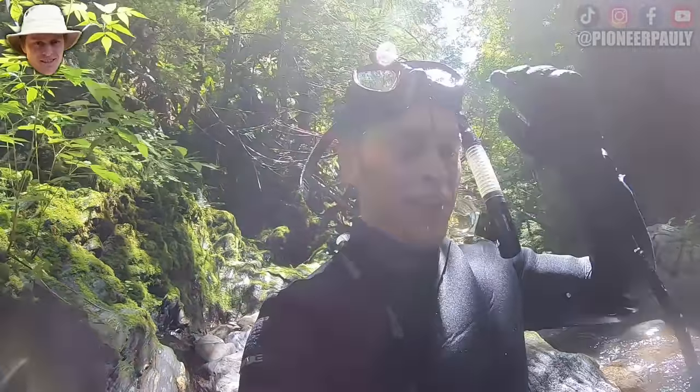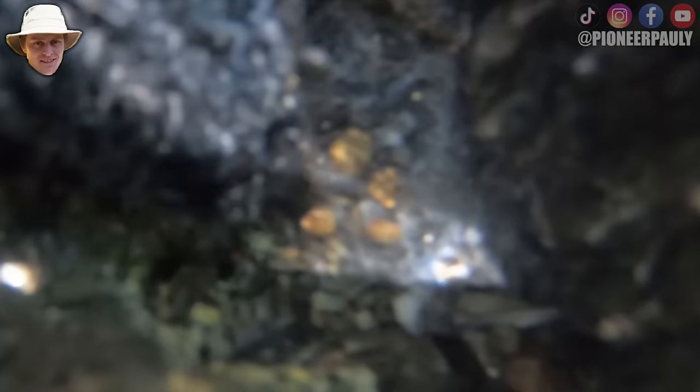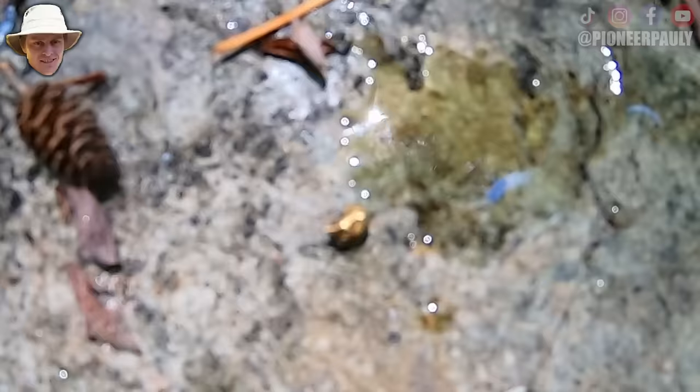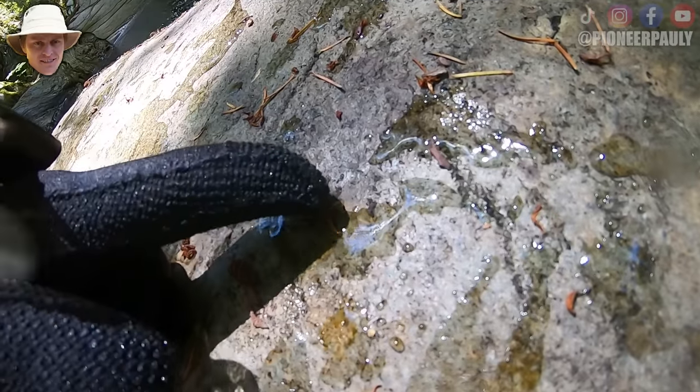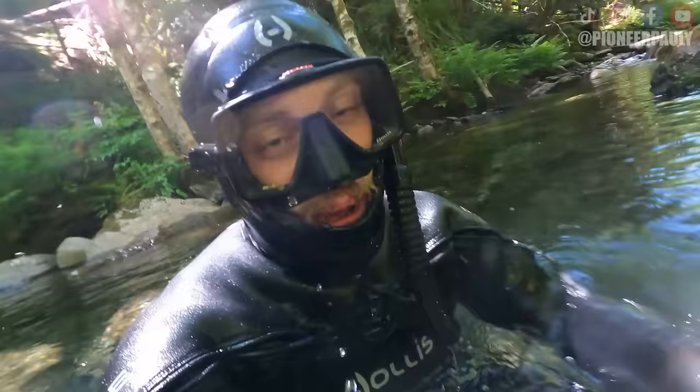Damn it. I just got my first nugget. Woo! That's so exciting. If you ask me, that looks like a gold pocket. The nugget's out. Here it is. Right there. It doesn't focus very well, but that's a nice little piece right there. Holy... My lips are cold. We got another picker!